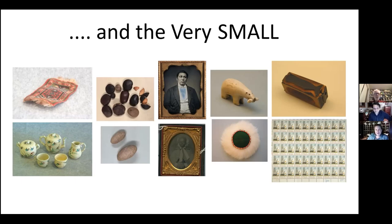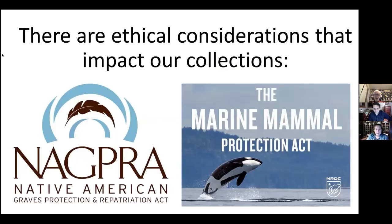So along with the very large and the very small, we do follow federal mandates in terms of our collections. There are ethical considerations that we have to follow that impact how we collect and how we treat our collections. So these are two examples, probably the biggest ones that impact us as a museum in the United States: NAGPRA, the Native American Graves Protection and Repatriation Act, and the Marine Mammal Protection Act.